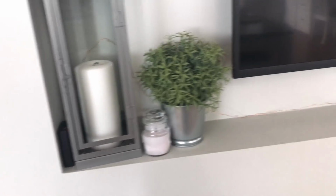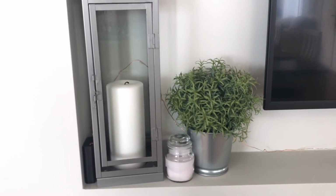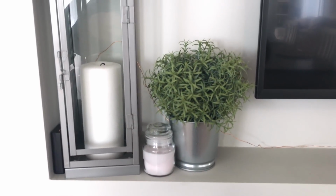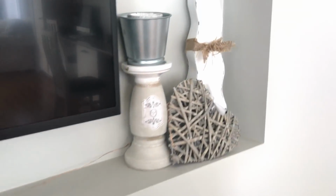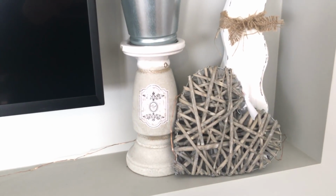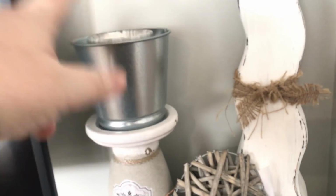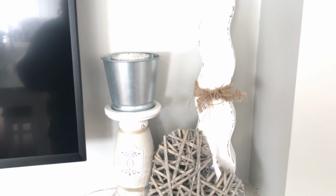on this side, I've got a string of fairy lights going across there so that at night time they light up. Then on this side we have an IKEA lantern with a candle. Got my little Kmart candle there, a tin cup and faux plant, both from IKEA. And then on this side we have my pillar candle. This was also from the recent Spotlight haul, and sitting on top of that, that's probably not going to stay there. I'm probably going to put that tin bucket in my bathroom, but sitting on top of that, I've just got a tin bucket with a candle in.